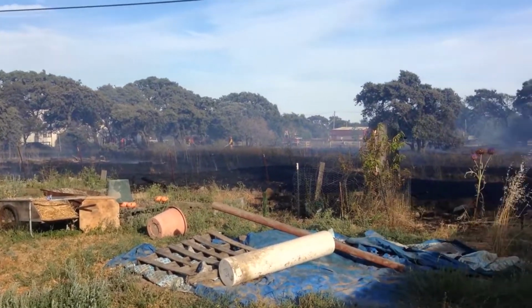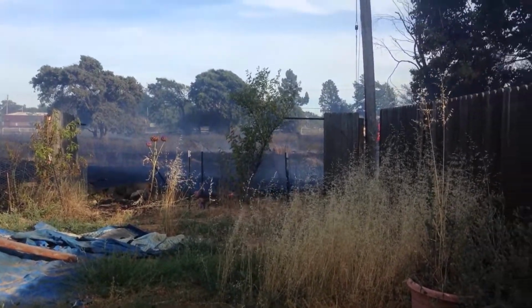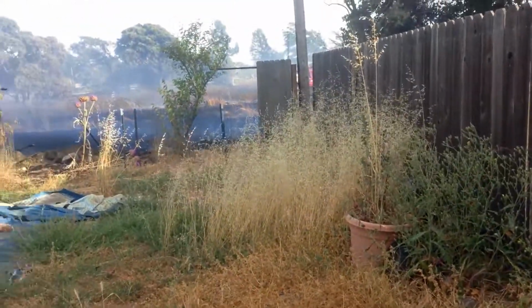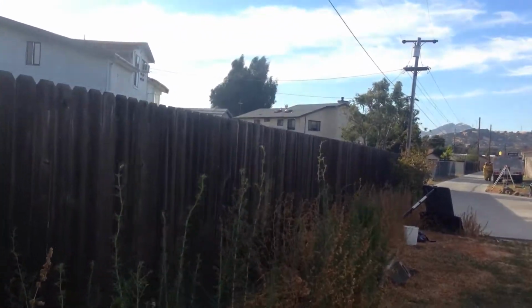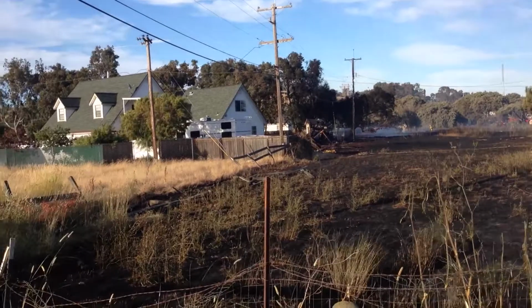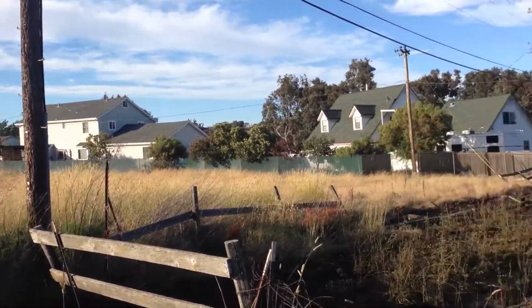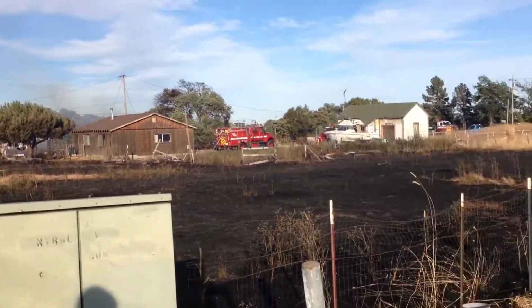So this is the aftermath. They pretty much got it out. There's still a little bit going right there. That's the neighbor's yard. I can't really see very much, but anyway. Looks like they lost a shed. And right over there is our house. This is behind our neighbor's house. Ours is kind of over there. This is where the fire was, right back here. They saved this house.